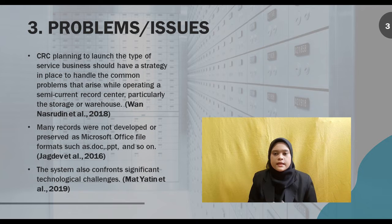Any entrepreneur in CRC planning to launch this type of service business should have a strategy in place to handle the common problems that arise while operating a semi-current record center, particularly the storage or warehouse. The record manager has a significant amount of responsibility in terms of warehouse management.